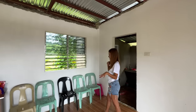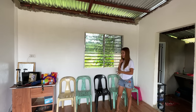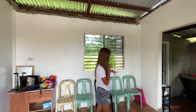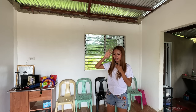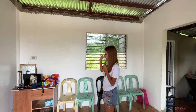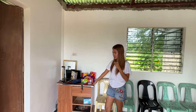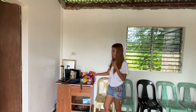And now if you look here, we have a lot of chairs. These chairs are actually coming from their previous house. They just brought them here so that they have chairs to sit on while they're chilling or eating or stuff like that. Now here we have a plug, and they got a laptop right here, this small cabinet, and they just have something going on over here.